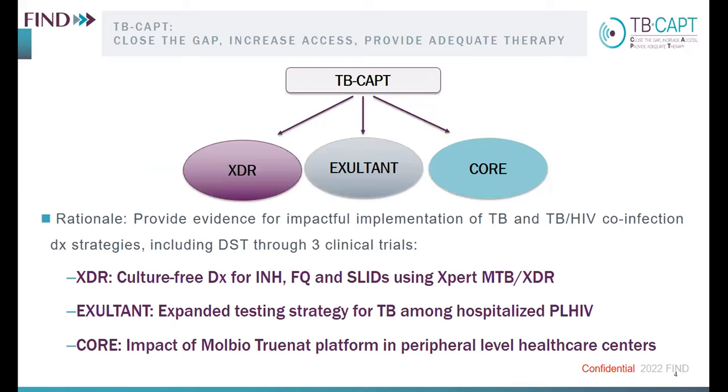So the TB-CAPT consortium is comprised of 14 organizations from 8 countries that will work together to achieve a common goal to improve TB diagnostics and close the gap, increase access, and provide adequate therapy. As a consortium, we aim to capture the value that flows from diagnosis, namely access to accurate treatment, disease control, efficient healthcare spending, and empowered communities in order to demonstrate the contribution of diagnostics to global development targets.